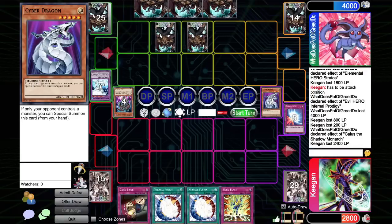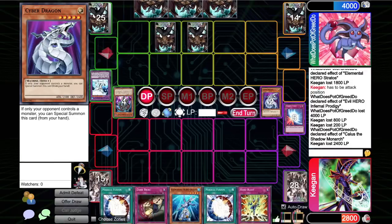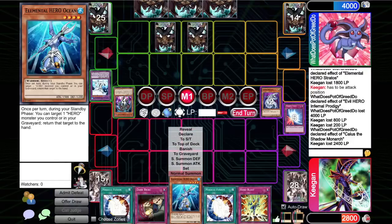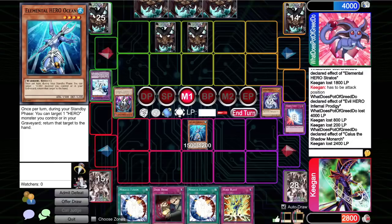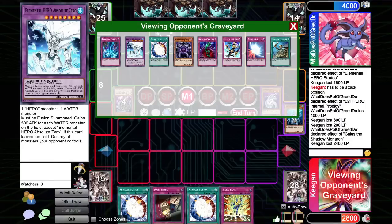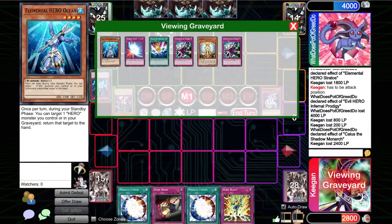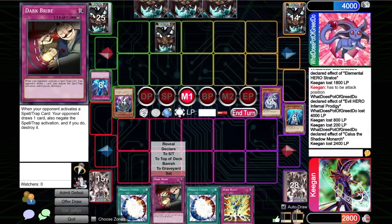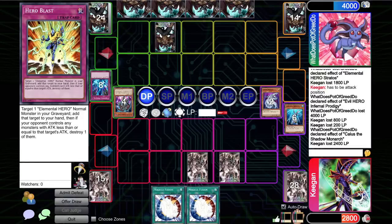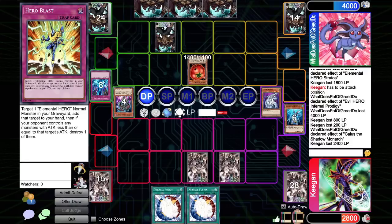Rhoda also. Very good. Ocean. How do I feel about Ocean? Not very good, but we do have to try and apply some pressure. Torrential Tribute. Dang. Alright. Can't really Miracle Fusion yet, so let's set our 2 trap cards to try and bluff some sort of defense. If they Heavy Storm, I might just let it resolve.